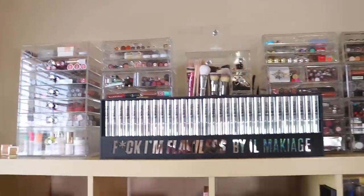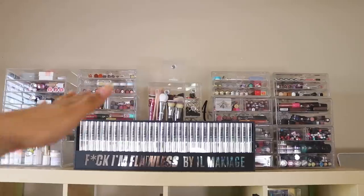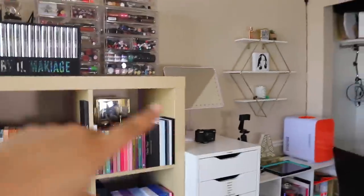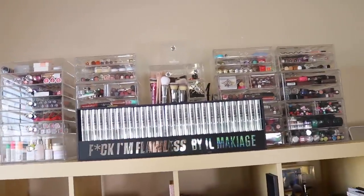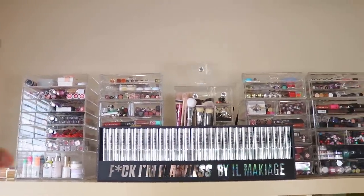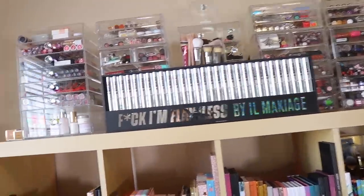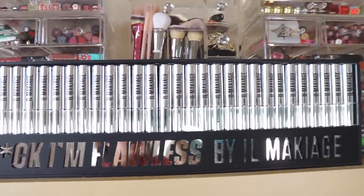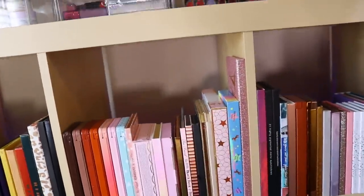So now let's go over here. I left my acrylic organizers above. I didn't want to put them down here because I feel like that wouldn't have looked nice, and up here I like how it looks. So mostly up here it's just like my liquid lipsticks and stuff like that. We have my cool El Makiage concealer. I think it looks so cool displayed right here. It looks so freaking nice.